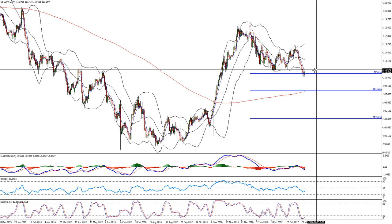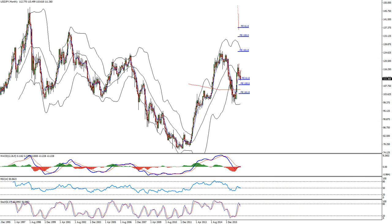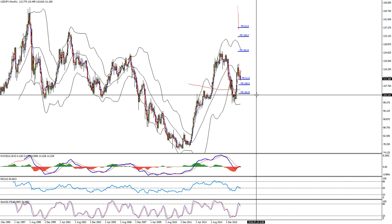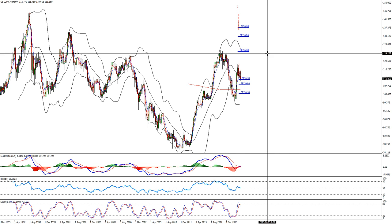So technically we might start getting the rally from here, but here is the thing: the pair is currently in a position where it could easily get into the, let's say, second move down, second leg down, before it starts to move in some kind of a range here.